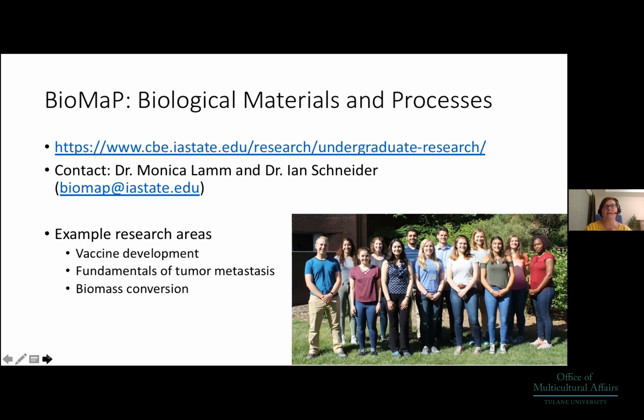The program that I co-direct is BioMAP, Biological Materials and Processes. So this is led and run by faculty in chemical and biological engineering in our department, and it covers everything from the development of biologically based materials, for example, materials that go into nanovaccines, to the study of biological tissues. For example, there we've listed the fundamentals of tumor cell growth and tumor cell migration. It's just one type of project.